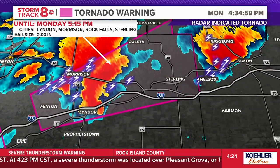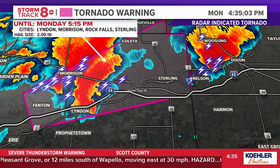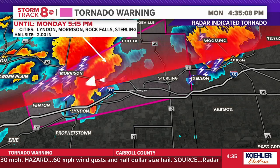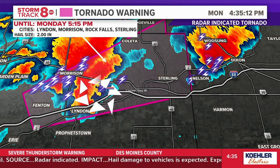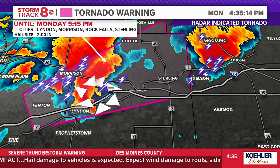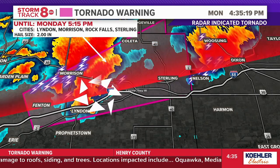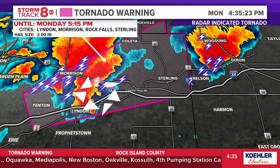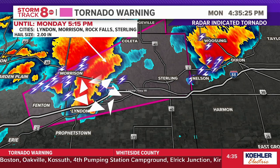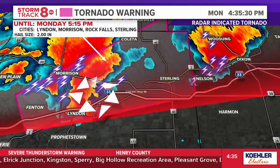This one has been producing some really decent hail, and you can see once again the reason why we have this warning out is because we actually are seeing some type of indication of rotation right there. Okay, it's pretty much right on top of Interstate 88, and like I said, it continues to make its way off to the north and east. So that's why our friends in Sterling Rock Falls, hopefully you are hearing the sirens and you are waiting it out before the storm eventually makes its way into your neck of the woods.